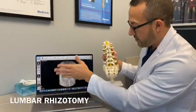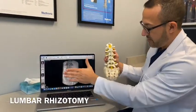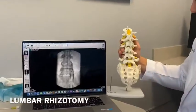When all those things don't work, or the syndrome becomes worse to the point that it's debilitating, then we start talking about interventional procedures, and we're going to discuss one that I love doing and I do a lot of, which is a lumbar rhizotomy, and I have some pictures I'm going to show you. So we're looking at what's called an AP picture of the spine, so this is exactly what we're looking at.